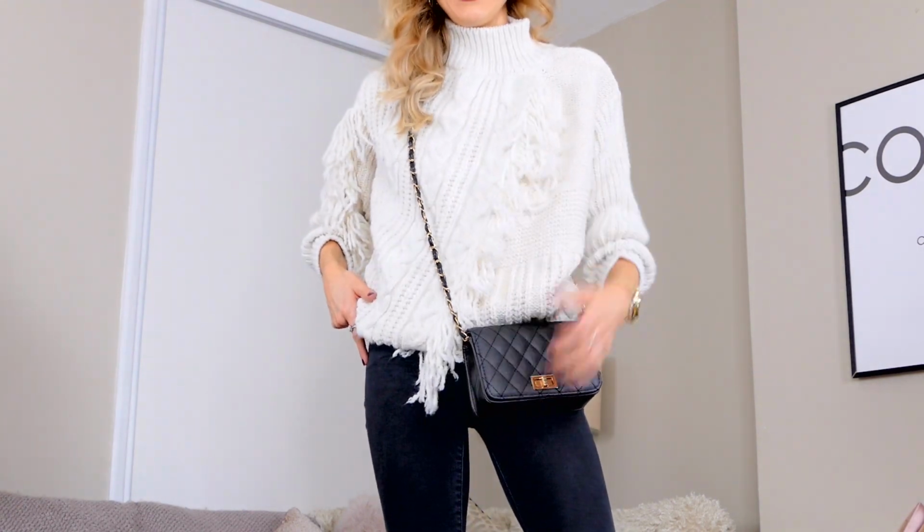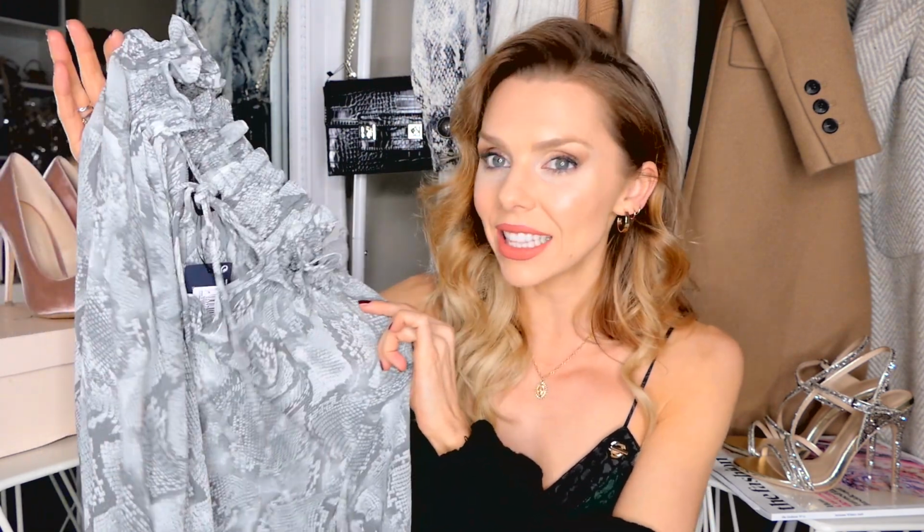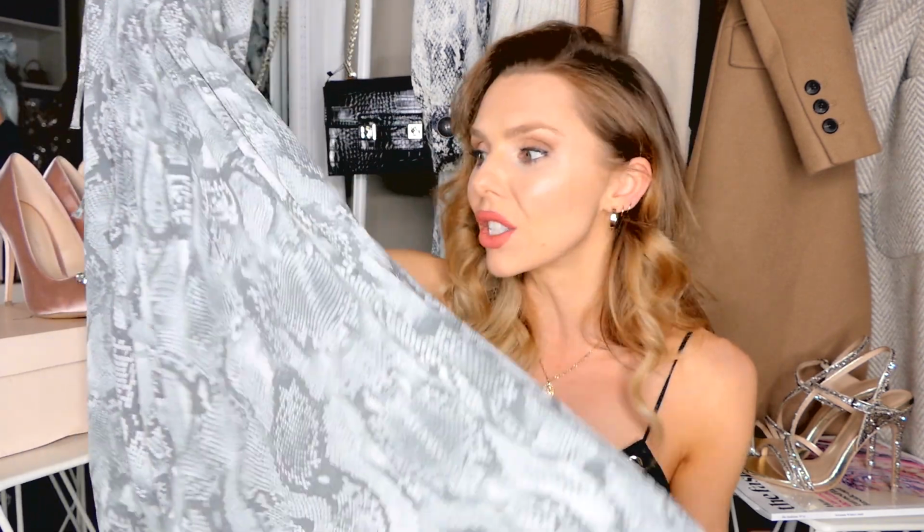Love it, love it, love it. So even Marks & Spencer's is going in on the snakeskin trend. I liked the fact that it was grey because you could pair it with black. It has this little Victorian neckline as well with a little tie so you can have it open or close. You could wear it as a skirt with a big chunky knit over it, which is perfect, but you can also wear it as a dress with a blazer over it. So many different ways you can wear dresses like this.